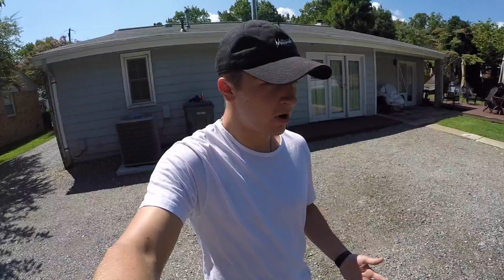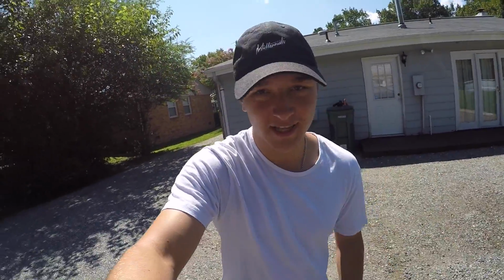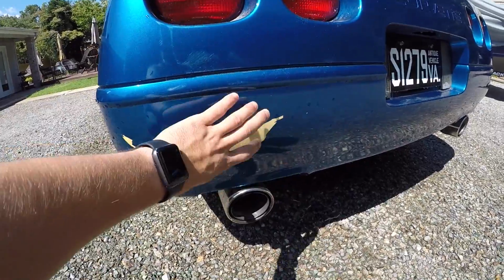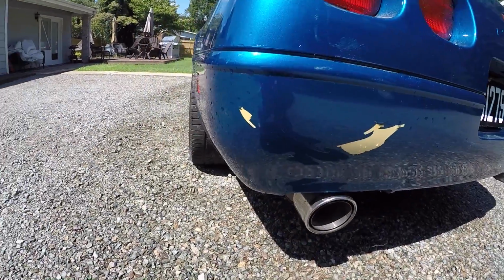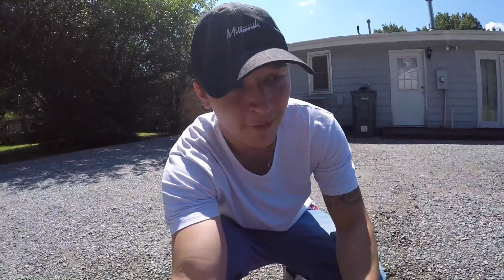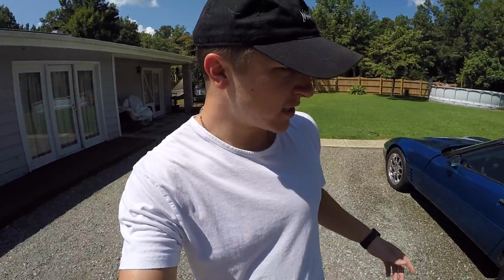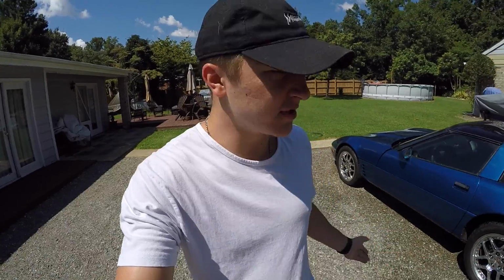And there's one more thing wrong with the car at the moment, and that would be this. As you guys can see, she's been in a fender bender, and this whole bumper has to come off and get repainted, and that's just a black eye. And I don't know about you, but I wouldn't want to go around in public with a black eye. Just saying.